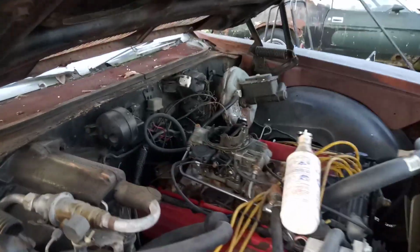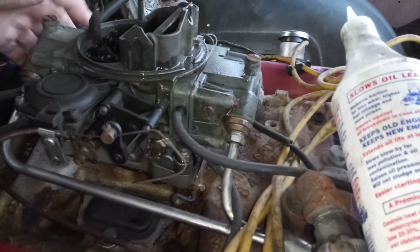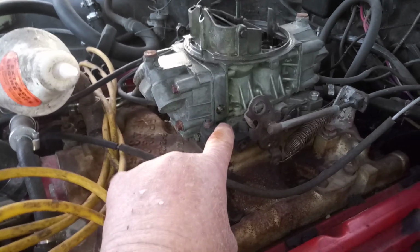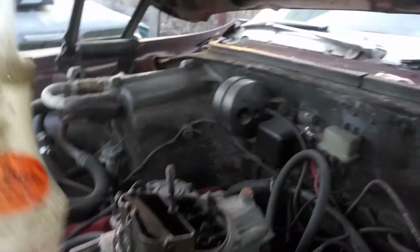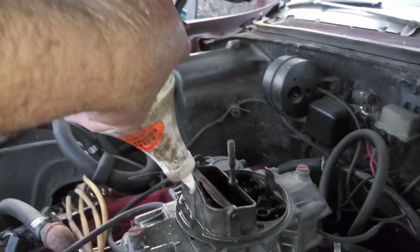Well, you can see it's a massive carburetor. I think it's a 750, and it's a dual line. Is it a double pumper? I'm not sure. No, it is not a double pumper. It's only got one pump on that side over there. Yeah, it's a one pumper. So there's the one pump right there, and if it was a double pumper, it'd have another arm like this back here. It doesn't have that. It's just a one pump carburetor, 750 I believe. And it's a gas hog. I'd hate to see a double pumper on this car, because we can't hardly afford the gas in this thing as it is.